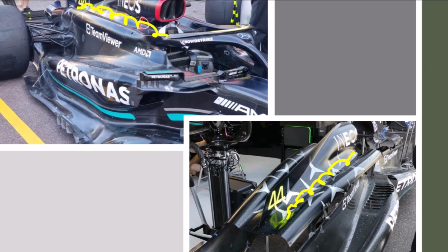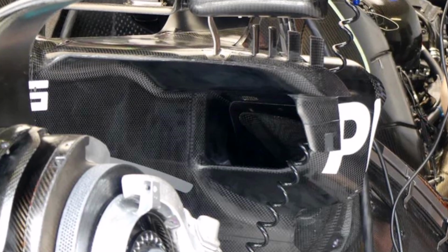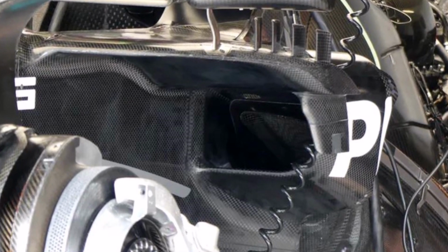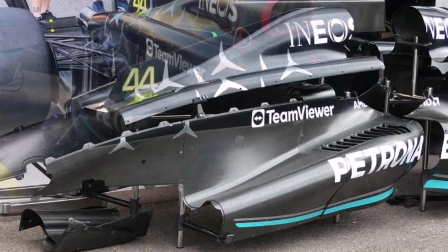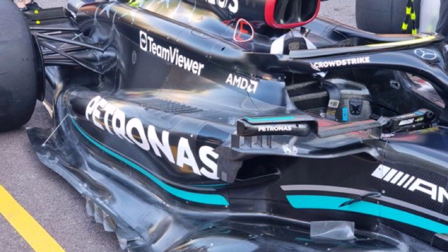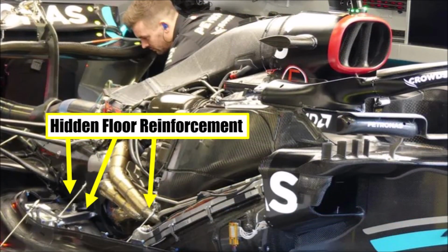Mercedes can now use the full advantage of the large side pod design, because large side pods are lighter than small ones. Why? Because the bodywork skin is just 1 to 2 mm carbon fiber and doesn't weigh much. But if you have large side pods, you can hide huge brackets underneath to reinforce the floor and stiffen it up. Something we can see at the Mercedes now.